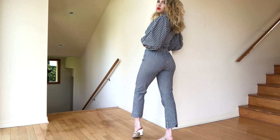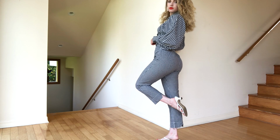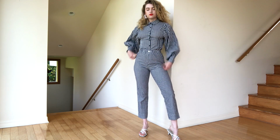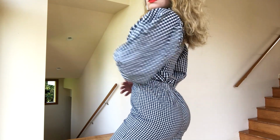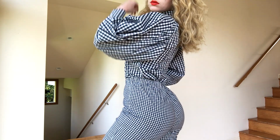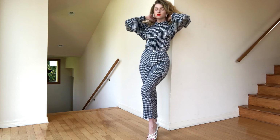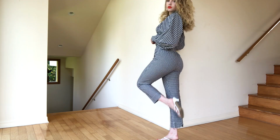I don't want to support Brandy Melville as a company because their labor practices are absolutely awful and they have no concept of size inclusivity, but since I got these on Depop secondhand, I felt a little bit better about it. Don't support them directly. There's plenty of Brandy Melville stuff on Depop for really reasonable prices, so if you're going to go down that road, that's the way I would do it.